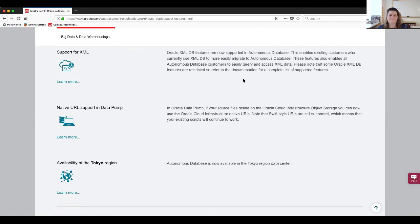and native URL support in Data Pump, and also creating XML tables. So this is similar to PARs, right? A pre-authenticated URL. So you have a URL in the object store that you can use to access your file, and there are a couple of protocols you can use. The industry standard was Swift, and we enabled the Swift protocol when we released the service. Now, last month, we enabled our native protocol. So you don't really have to use the Swift protocol to access these files. Swift is still supported. The native also has support.